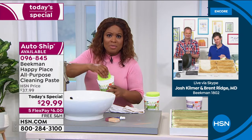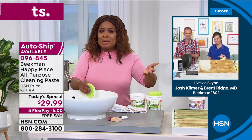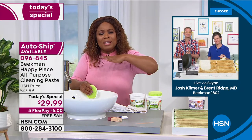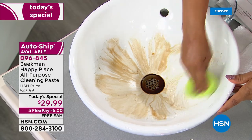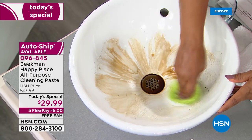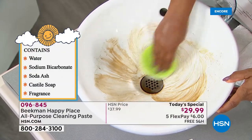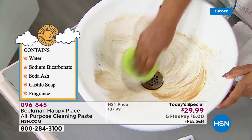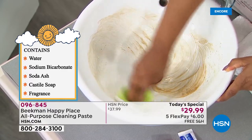The problem with them, and most of them are really, really effective, is exactly what you said. They'll leave that kind of chalky residue behind. And so it kind of defeats the purpose, right? It does an amazing job cleaning, and then you have to scrub and scrub and scrub to get the paste, that chalky look off the surface. You have to clean what you just cleaned.